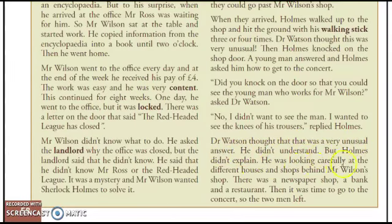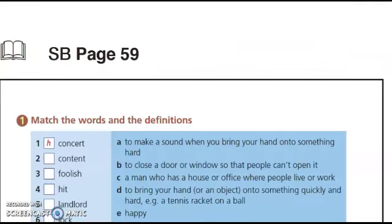He was looking carefully at the different houses and shops behind Mr. Wilson's shop. There was a newspaper shop, a bank, and a restaurant. Then it was time to go to that concert, so the two men left. Let's move to the next page, page 59 together.